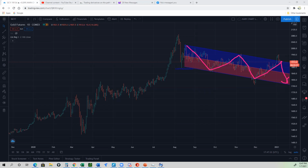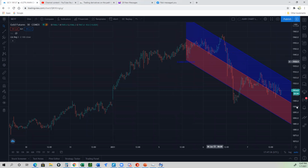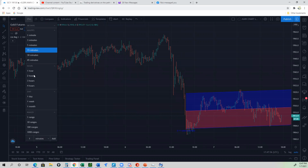Now, let's look at it, maybe I like to go down to a 30-minute chart. Let's see what it looks like in a 30-minute chart. Linear regression channel, still in a little downturn, isn't it? Yep, goes to the top, to the bottom, to the middle. Where's it going next? Let's go to a 15-minute just to see what we think about gold. Yeah, I see stabilization, baby. I want to see the daily one more time before I make a decision.